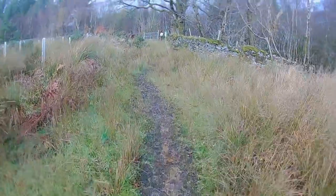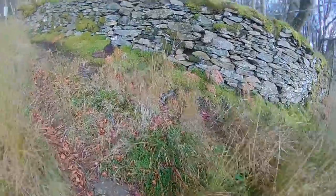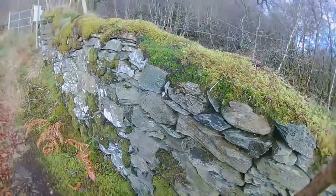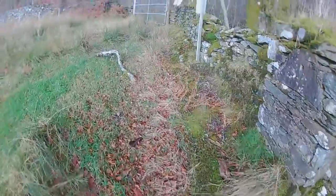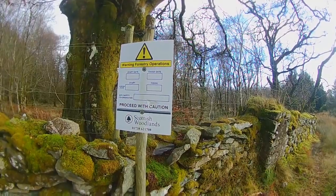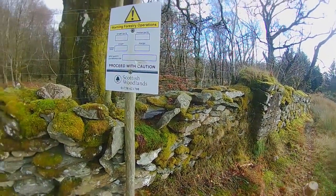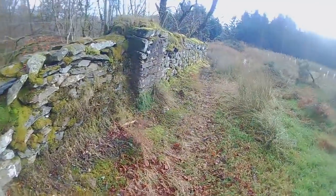We're coming up to some more trees here and some boundary wall from who knows when that was built. I'd guess 1500s maybe. And some signs here. What do the signs say? Warning forestry operations with start dates. Proceed with caution. So that's a warning sign that if they're ever going to be chopping trees down, then they'll put the start date and the finish date on there and the working hours, so that you're aware for safety's sake that you're not walking into trees that have been cut down.